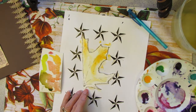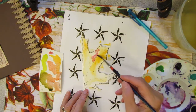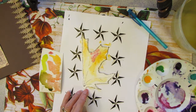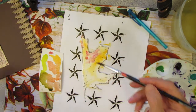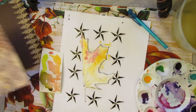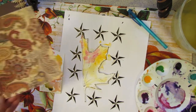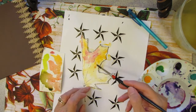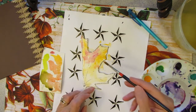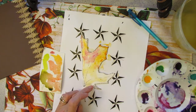And what I say, I'm going to go with the rose madder. Hope that looks good with the yellow. Yeah, fine. I'm not going to use the brightest colors because of the colors on this sheet. I put a touch of darker orange in there too. You got some cadmium orange. There's a little bit of cadmium orange around the tip there.